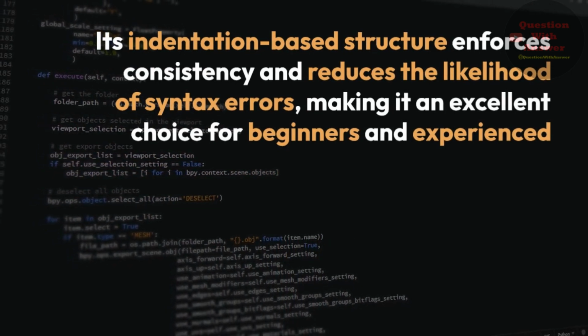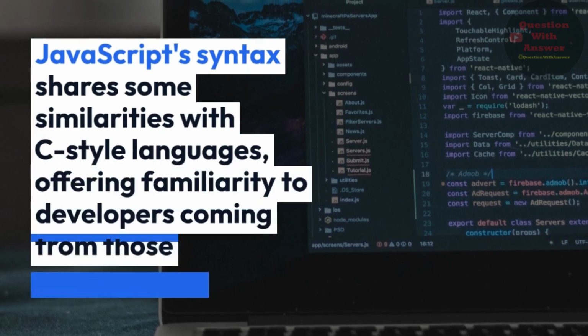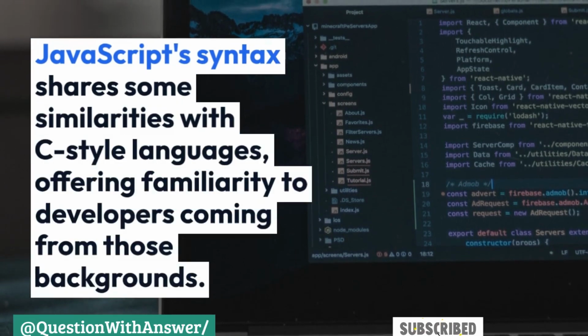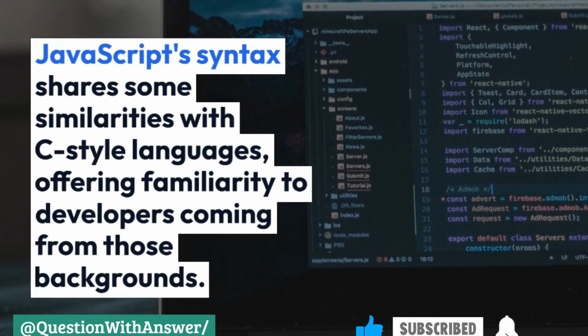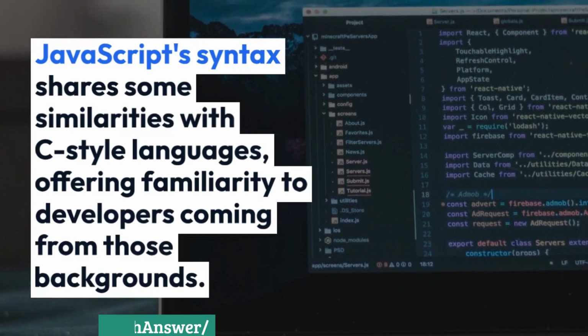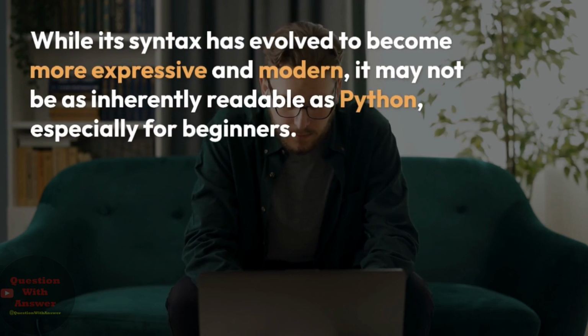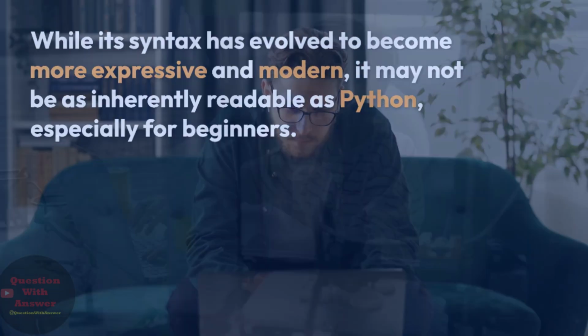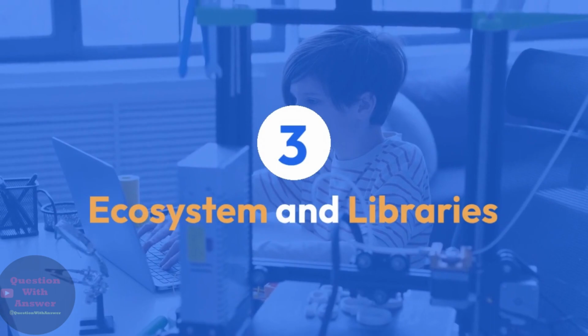experienced developers alike. While JavaScript syntax shares some similarities with C-style languages, offering familiarity to developers coming from those backgrounds, its syntax has evolved to become more expressive and modern, it may not be as inherently readable as Python, especially for beginners.